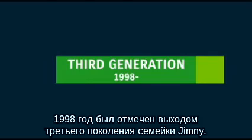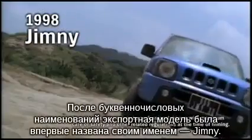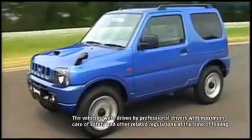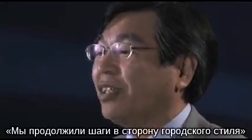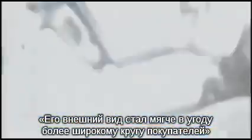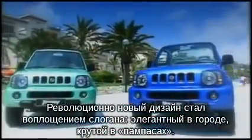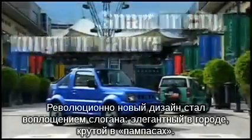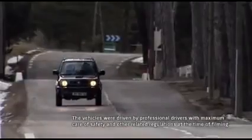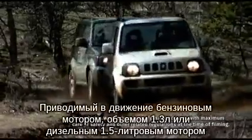1998 marks the arrival of the third generation of the series. After using alphanumeric naming, the export model first displayed Jimny in its name. We went for a more urbane Jimny. Its styling was slightly softer and appealed to a wider range of customers. A revolutionary new design epitomizes the catchphrase, "Smart in city, tough in nature." Power comes from a 1.3-litre petrol engine and a 1.5-litre diesel engine.